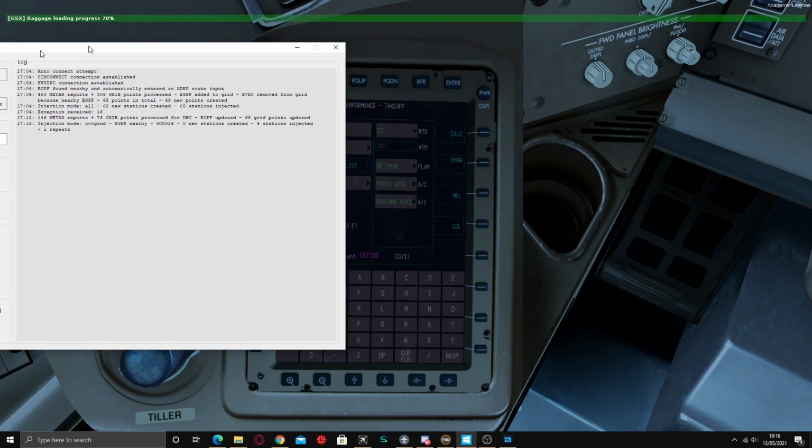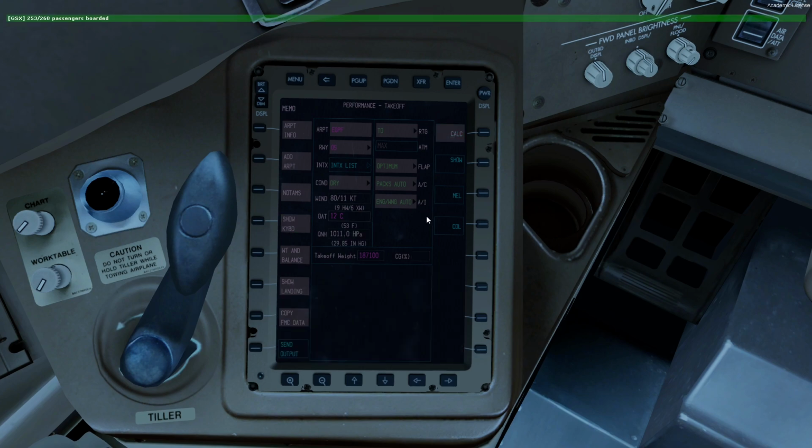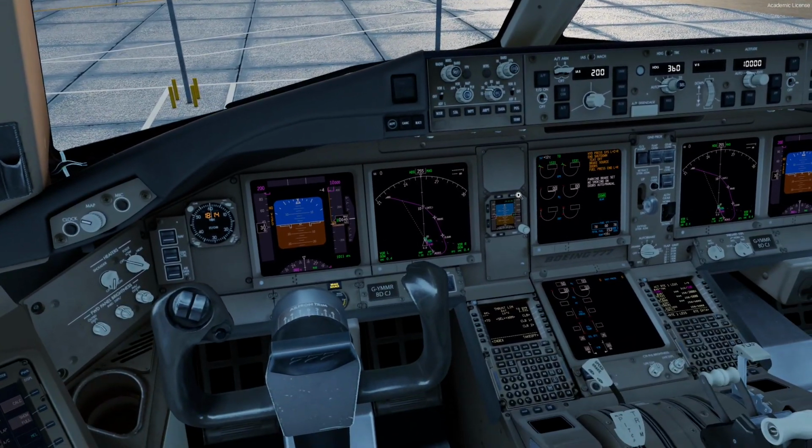Winds. Let's have a look. So EGPF. Winds are 080 at 11 currently. Temperature outside is 12 degrees Celsius and QNH is 1011. Perfect. It's 1011, so I'm just going to quickly set that on the altimeters just now.